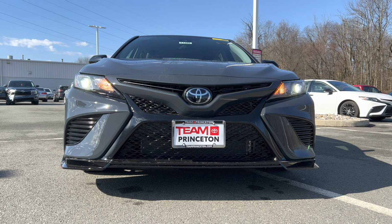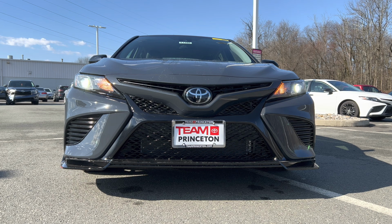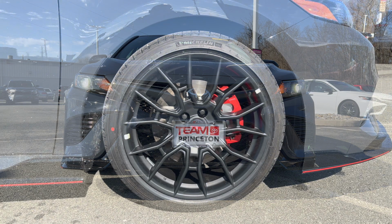And then we have a gloss black front splitter with some red accents to provide that aero that this car needs, as they have made some performance changes to this, and we'll mention those as we go through the review. But let me know what you think about the front end of this Camry TRD.